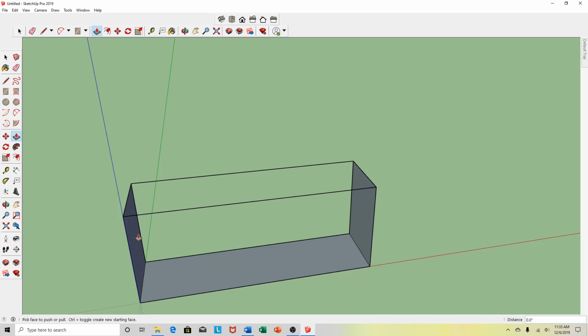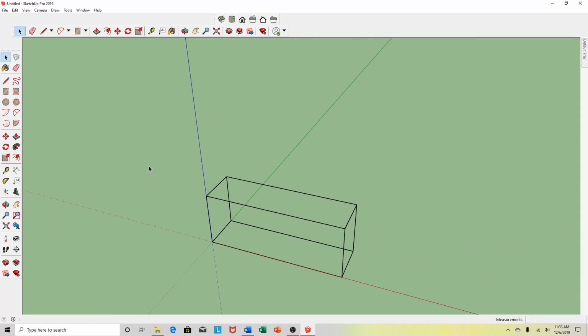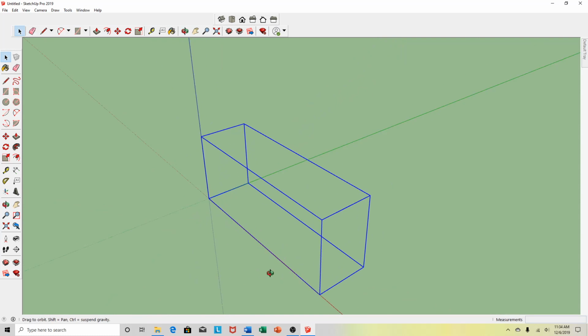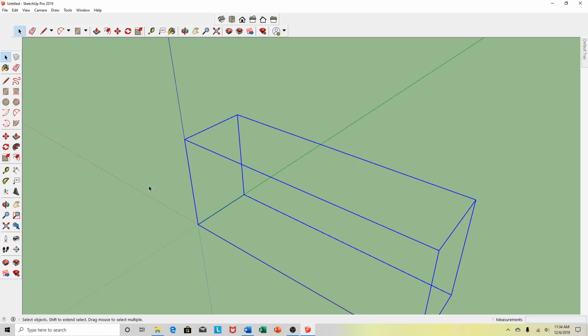After the 75 inches, this is just a guideline. I'm going to erase all the things I do not need. And then I'm going to select the whole thing and press G, enter. G is the shortcut for making a component. So I press G and then hit enter to make this a component. If you do not know what a component is, I will make another tutorial for the component.